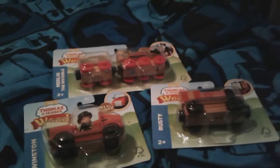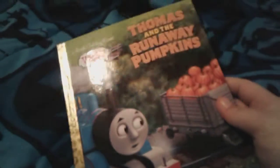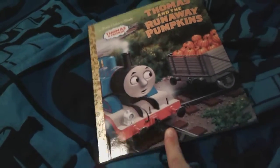So, yep, up next is Thomas and the Runaway Pumpkins book. And you all know that this actually came out during summer 2018. And, yep, I actually showed you guys this book on my computer at my old house, you know? Yeah, back in summer 2017, I believe. And yep, it's a very, very cute little story. Well, I obviously didn't read it yet, but oh my gosh.